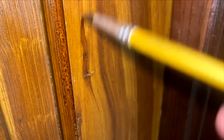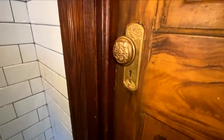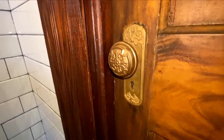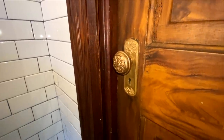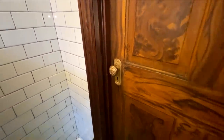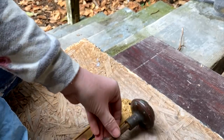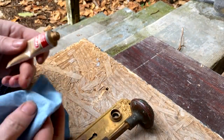The doorknobs are actually dated August of 1893, so we know they're very contemporary to the home. But they had blackened with age. We could tell that they were originally plated in gold because there was some left, but not a ton. And several of the door plates or doorknobs were missing. I was able to source doorknobs and plates and then use that magic substance we call rub and buff to recreate the gold plate. And now they look as good as they did when they were new.